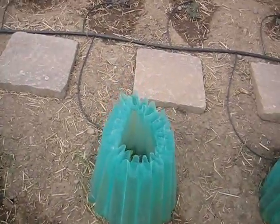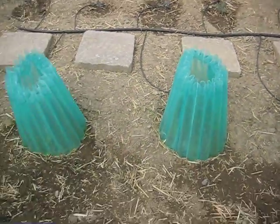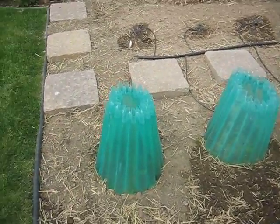You can see these things here make all the difference in the world. They keep them from frosting. We're not going to have any frost from here on out, but we had a couple 25-degree frosts and it protected them just fine.